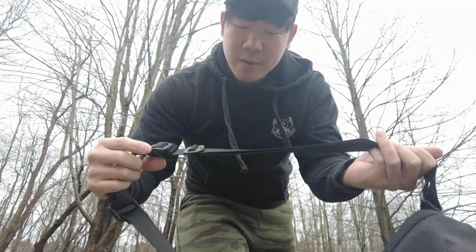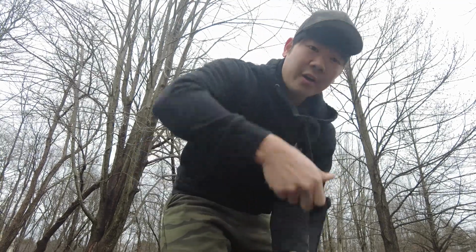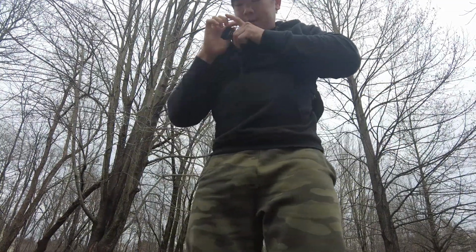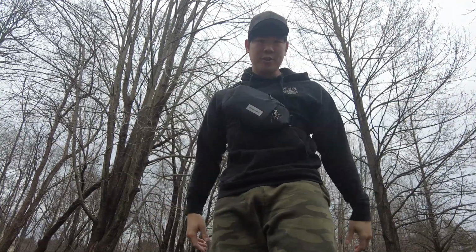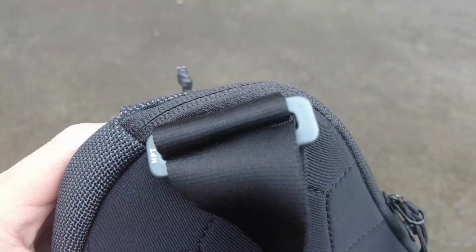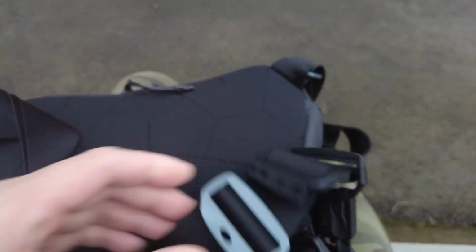The strap itself is made out of a seatbelt-like material, so if you've ever worn a seatbelt before, which I'm sure you all have, it feels kind of like that. Fits well on the body, and yeah, I have no complaints about that. The sling is anchored to the bag by these nice anodized aluminum hardware pieces here, and this is the one that adjusts the strap. The strap itself is actually completely removable.